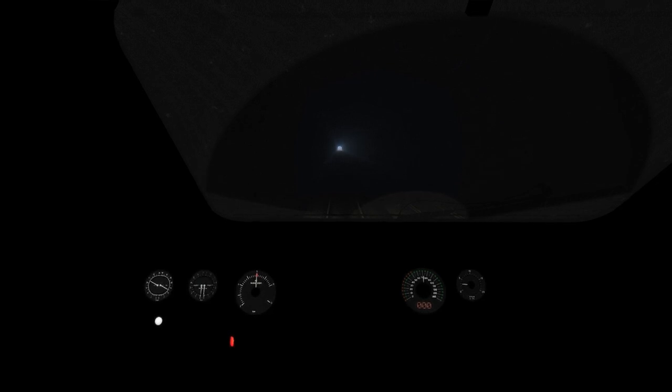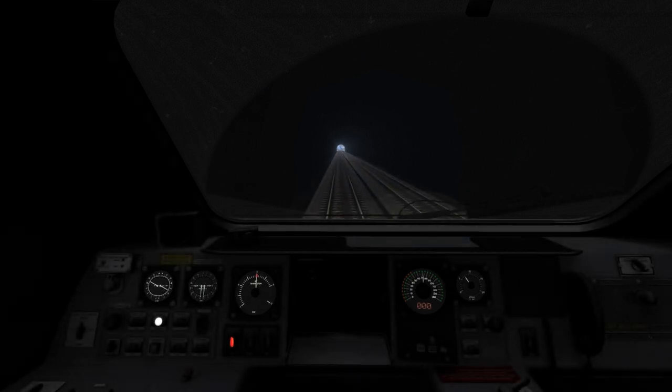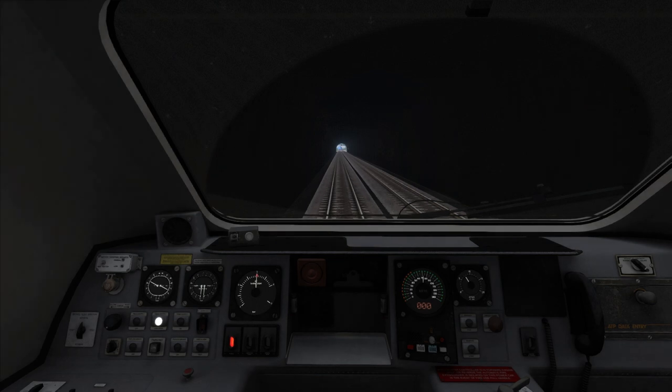I believe we've just started on the uphill gradient now, so I've just given us one notch of power, and in a moment I'm going to need to go up to a second notch just to prevent us from losing too much speed here. So we're now in notch two of power.